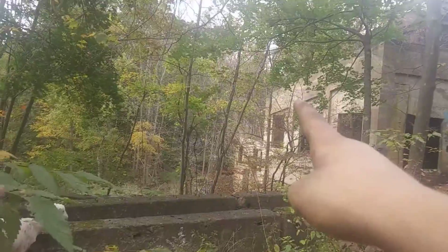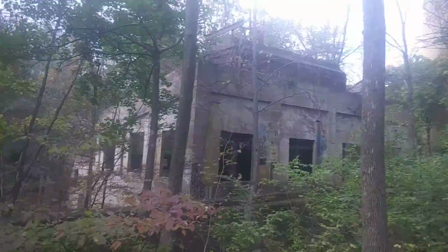Okay, so this is the abandoned Hamburg paper mills. There's this building here, and there's a big smokestack. As I was saying, there's a big smokestack here, and across, there's also a building. So I rode the van over there, and we're gonna take a look around this place.